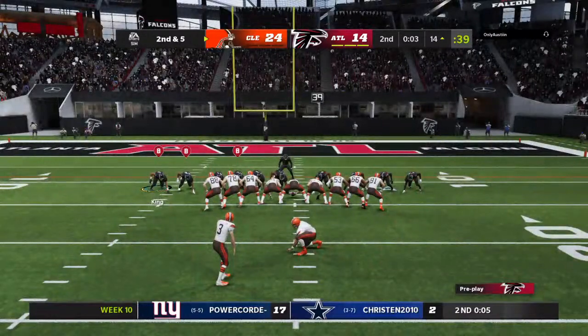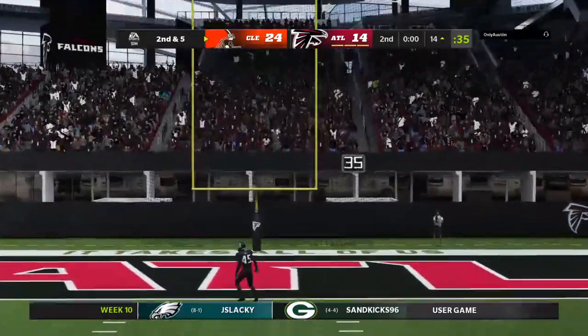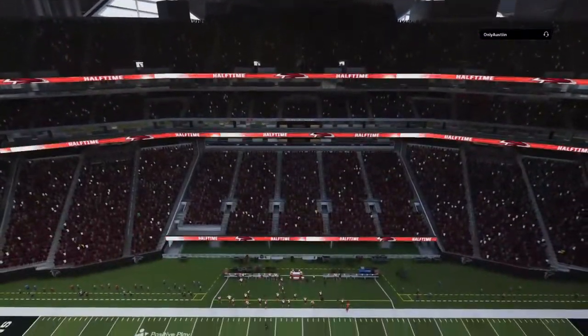So 3 seconds here remain in the half. On is the field goal unit to see about getting 3 points. And his kick is right there. It's good. So we come upon halftime, and it's the visiting Browns with a lead.